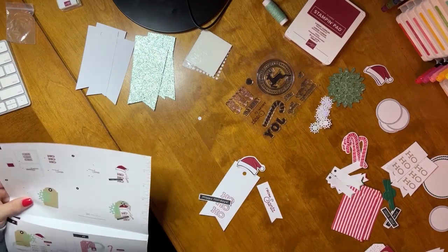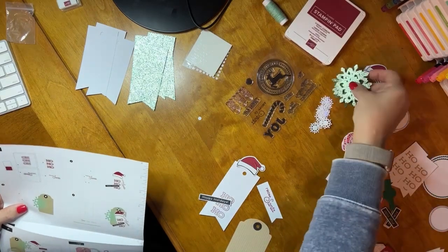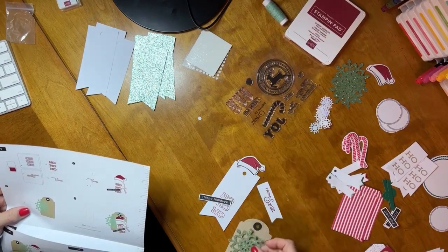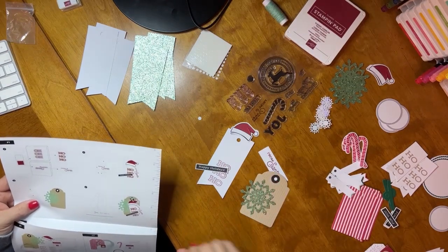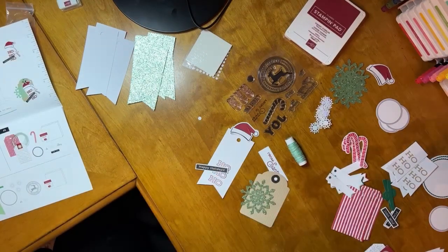Then step three says we are going to grab one of these, and we're going to grab a sparkly snowflake. And we're going to get you better in the picture here. And then looks like we're going to use a little bit of ribbon. Okay, so we have everything that we're going to do.